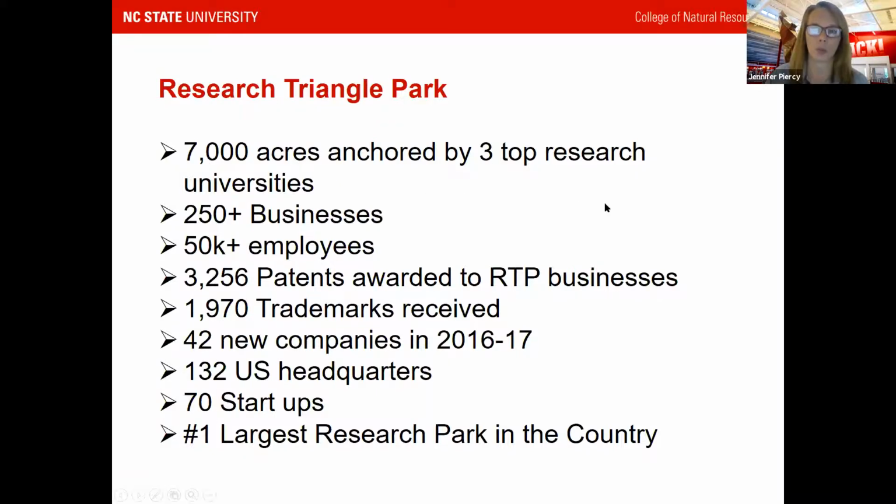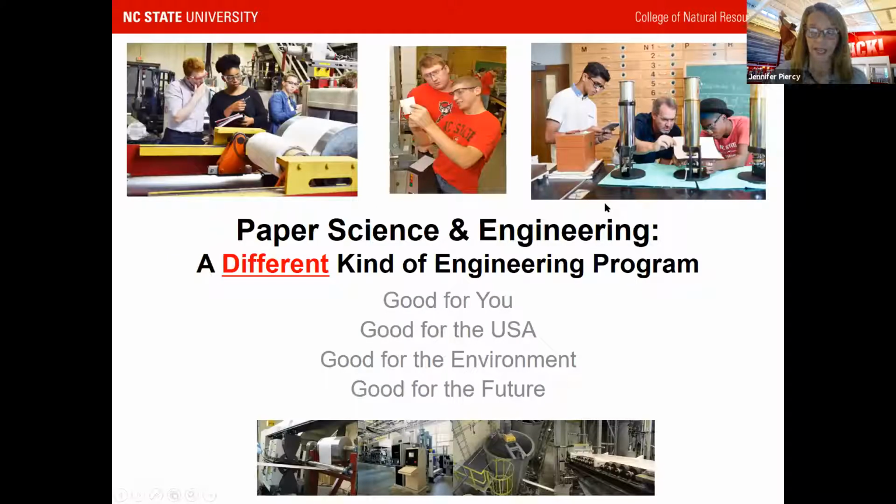So many resources. And tonight we're specifically talking about paper science and engineering, and a lot of what we do is kind of educating folks on our industry. Trust me, there is not a question that you can ask me that is going to offend me. I have heard just about all of it. So students are surprised to learn that yes, paper making, using trees to make paper products, it is okay.